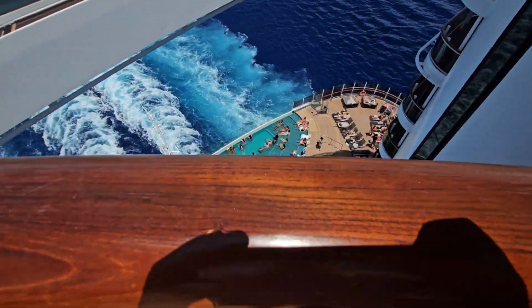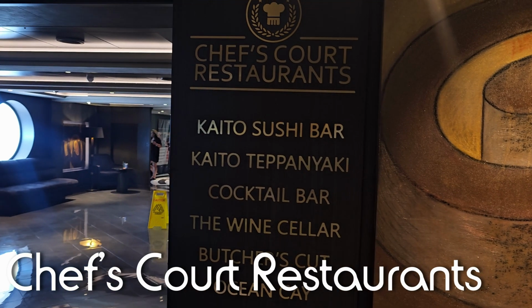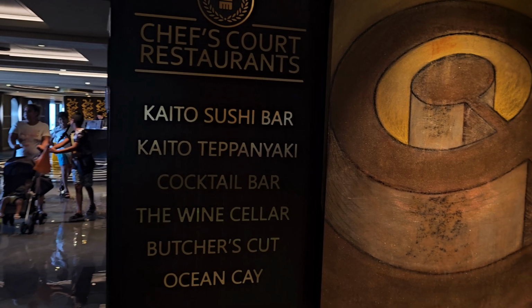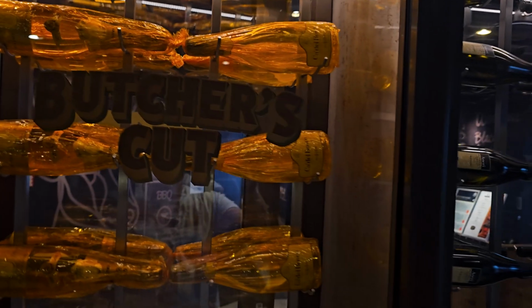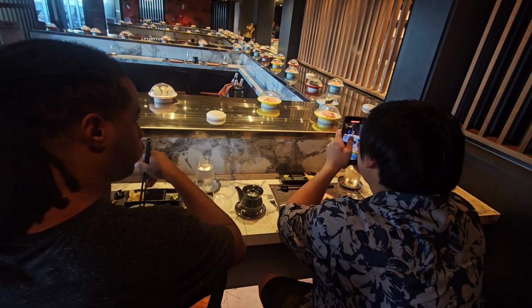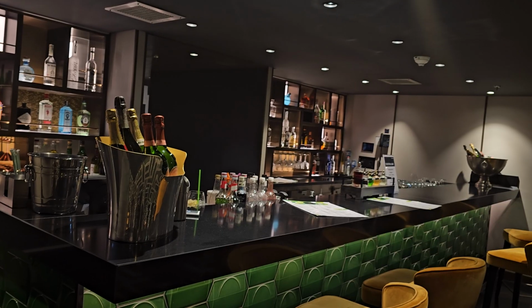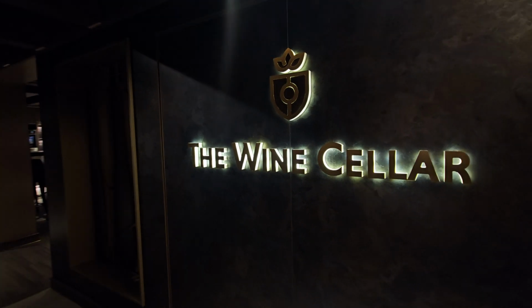Be sure to bring your friend that's afraid of heights here. Past all of the cabin floors, you get the Chef's Court restaurants, which are all of the specialty dining restaurants you can go to for an additional charge. Kaito Teppanyaki is their hibachi-like restaurant, Butcher's Cut is the steakhouse, Kaito Sushi is their revolving sushi bar where the sushi comes to you, and Ocean Key is a specialty seafood restaurant. There's also another bar nearby, the Cocktail Bar, as well as the Wine Cellar where you can book wine tastings.